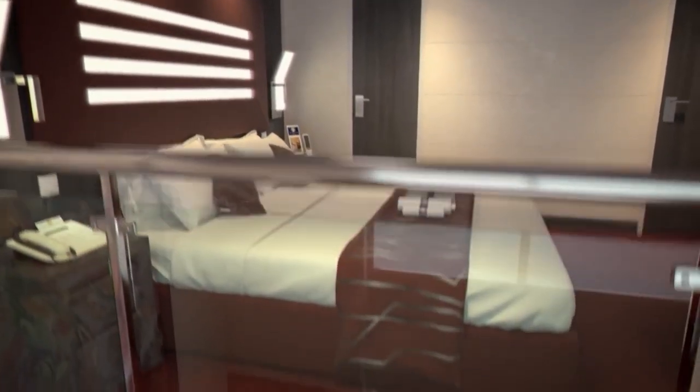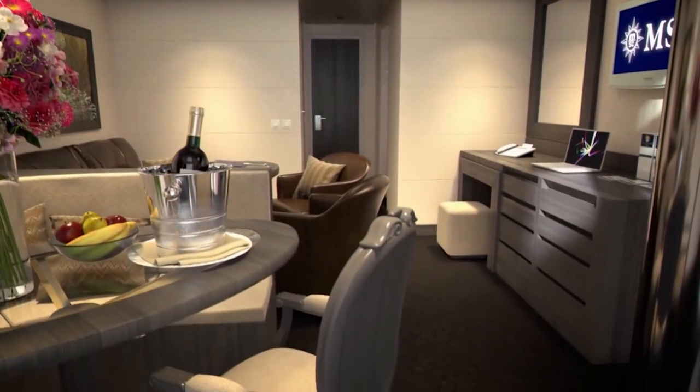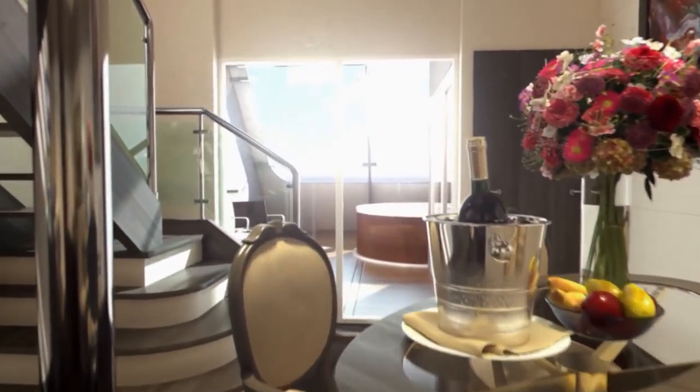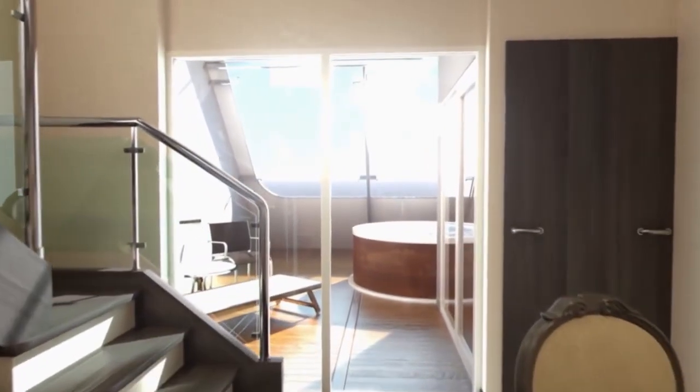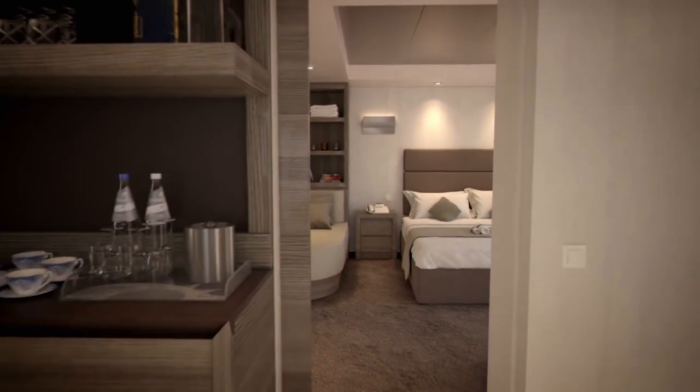The Meraviglia, with its 2,500 cabins, casinos, theatres and other leisure facilities, is very energy intensive. If you add to that the energy consumption of the 7,000 people living on board, it's clear there are very different needs to meet.